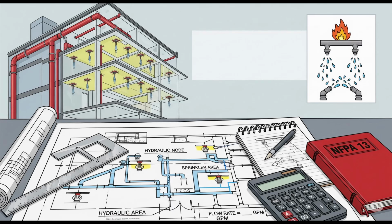Okay, so life safety is number one. What about the regulatory side? There must be big compliance issues too. You hit a really key point there. Code compliance is critical. Fire protection systems have to comply with nationally recognized standards. It's not optional. It's a legal requirement, an ethical one too. Plans have to be submitted, reviewed by the AHJ, that's the authority having jurisdiction, and detailed calculations are a non-negotiable part of that review.